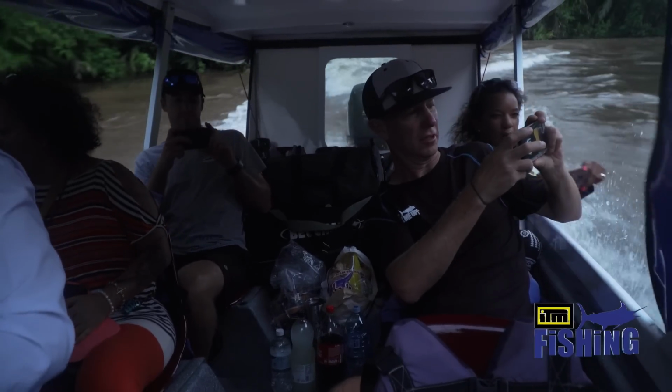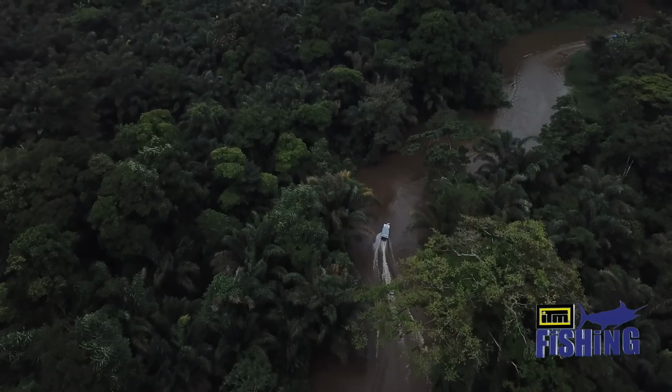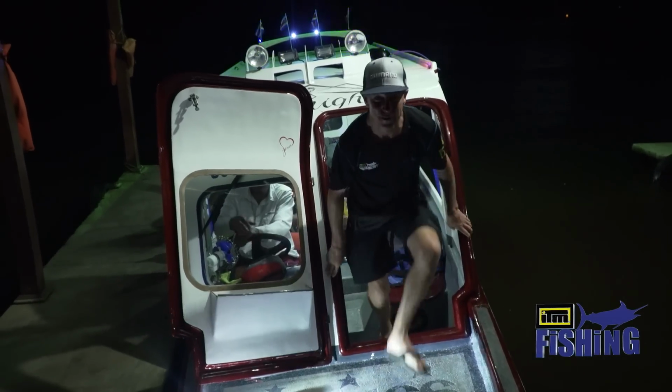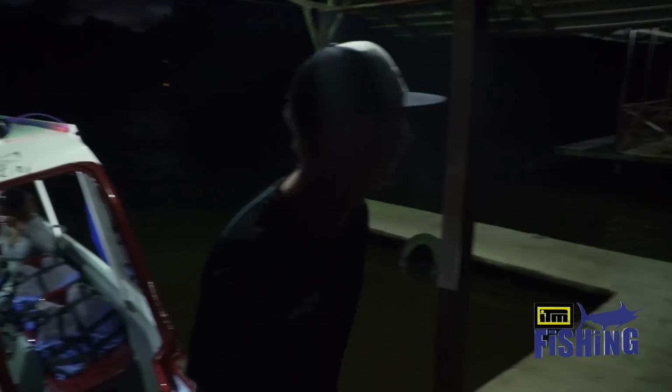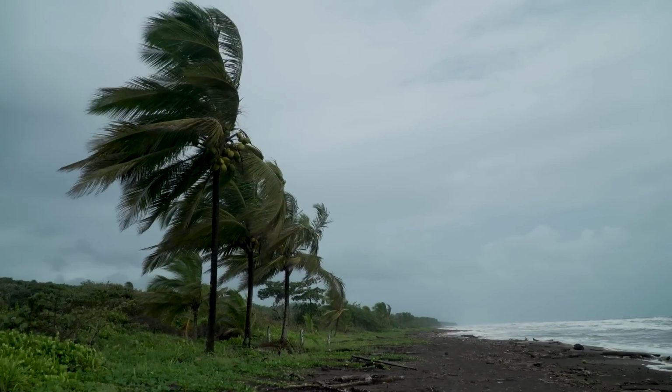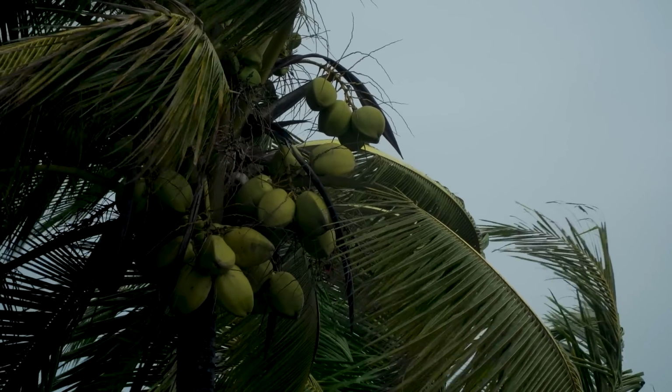I'm on a bucket list fishing trip to Costa Rica to catch 3 fish I've never caught before, and after 3 days of travel, we get just 3 hours sleep and awaken to a howling gale.